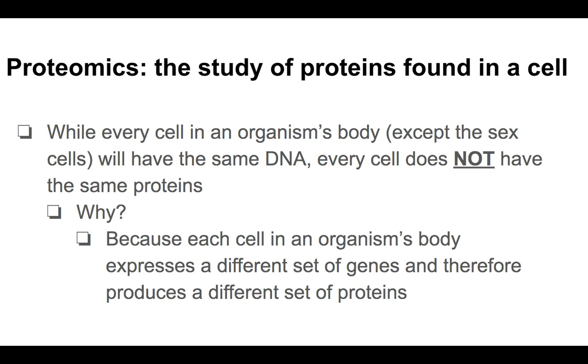Because if you remember, when cells go to differentiate or to specialize, they're only using a handful of genes that are on that DNA molecule. They are only turning on or expressing the genes that they need to do their jobs. And hopefully you remember that genes are instructions for creating proteins. So if certain genes are being turned on in one cell, there's certain types of proteins that are being made. And if other genes are being turned on in another cell, then they are creating a different set of proteins. So again, that is why it's a little bit more helpful to actually study proteomics sometimes than genomics.